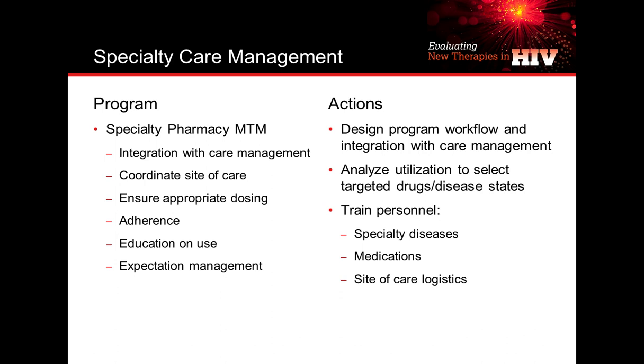So it's really important that our professionals that are on the phone talking to patients fully understand the nuances in treating HIV and are respectful of the patient's condition and are educated enough to collaboratively work on a care management program with our patients. And at that point, again, the key is to retouch base with the provider. So any recommendation or patient contact that is done through a care management or MTM program should be communicated back to the physician.